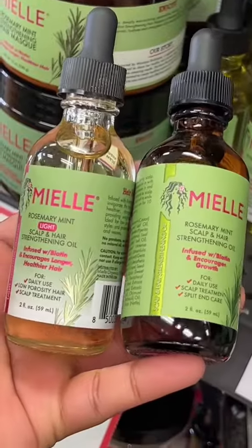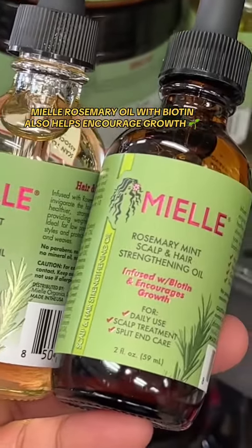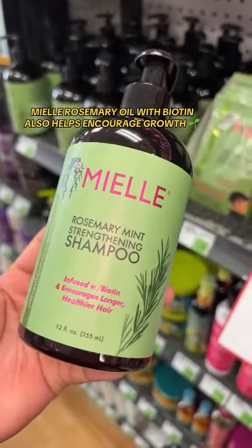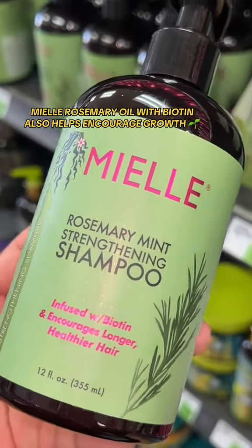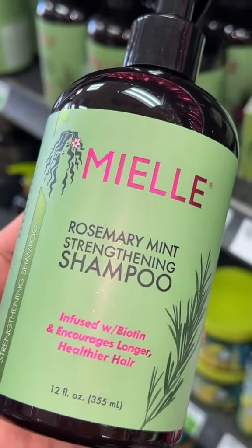Another really good product for hair growth is the Rosemary Mint Oil. You guys made this sell out so many times, but if you didn't know, they also have a light version and it works just as good. I like to use the oil in the morning of wash day and then wash it off with the shampoo at the end of the day. I do find they work best when you use them together.